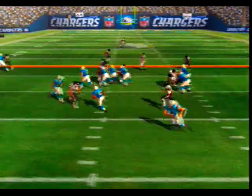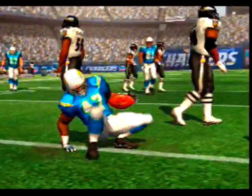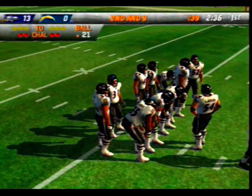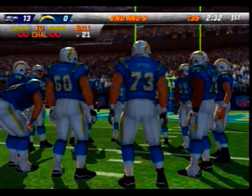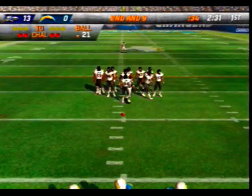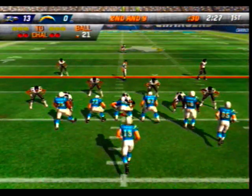With a counterplay, Joyce comes up to make the play at the 21. I know they didn't get much, but it's all about making the defense respect the fact that you're willing to run. Gain of about a yard. It's second down and nine to go. Ball on the 21-yard line.